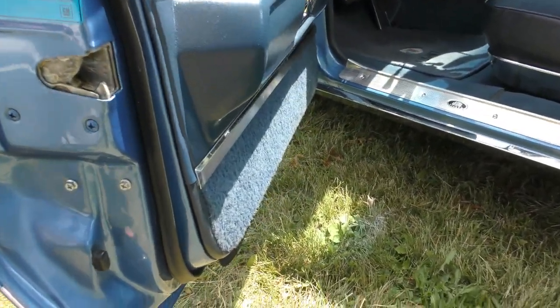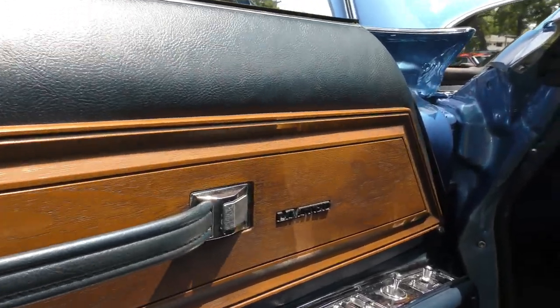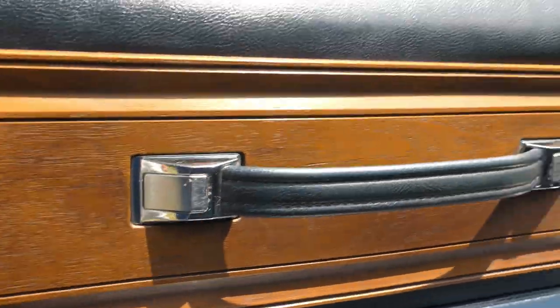Wow, look at this. Look at this interior, guys. It's beautiful. So this is a Limited, too. Yes, it is. Limited is even rarer than the Electras. You find them all the time, but the Limited had a wood grain in here.